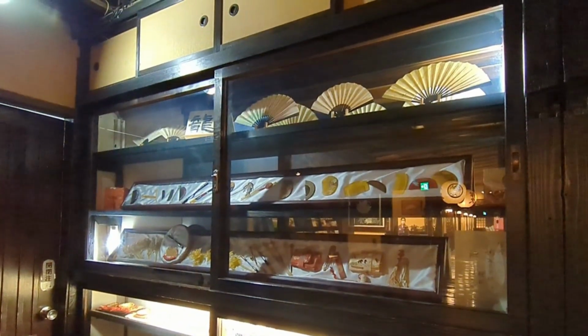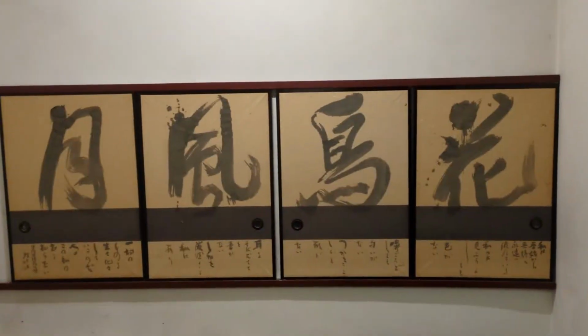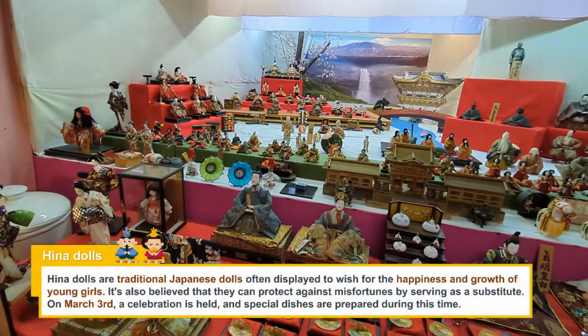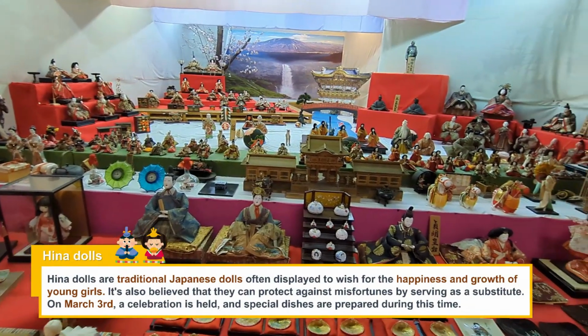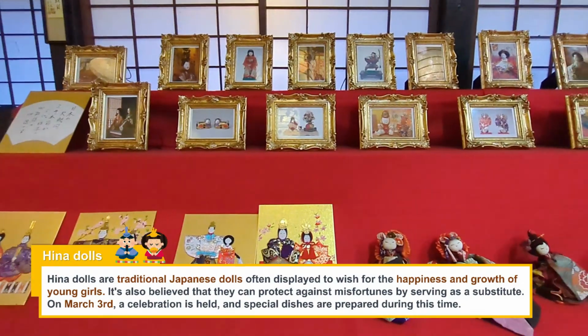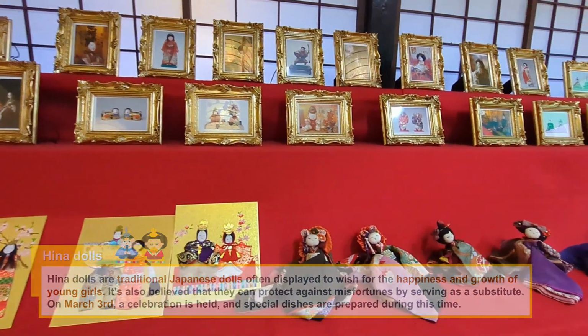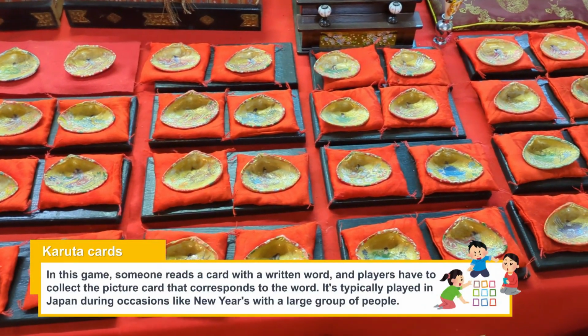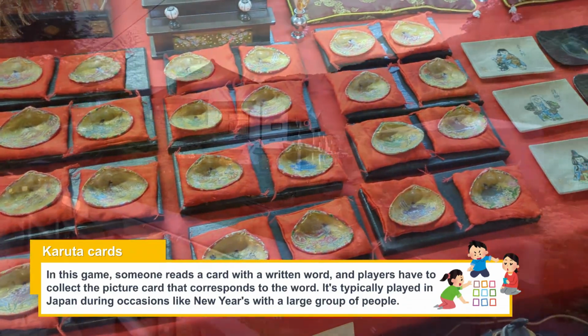Inside the ryokan, it seems like a small museum. They have various artifacts on display, including armor dating back 800 years. Here, many Hina dolls are displayed. Hina dolls are traditional Japanese dolls often displayed to wish for the happiness and growth of young girls. These are karuta cards made from hard clams. Karuta is a traditional Japanese playing card game.